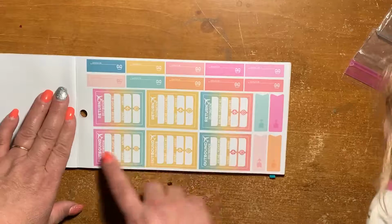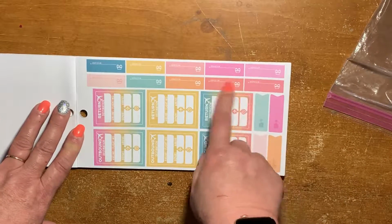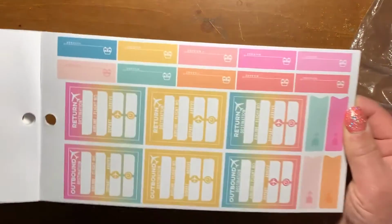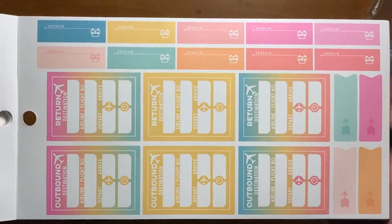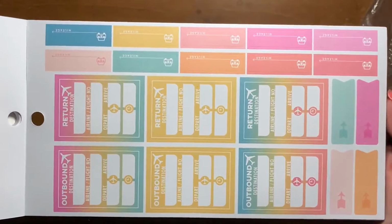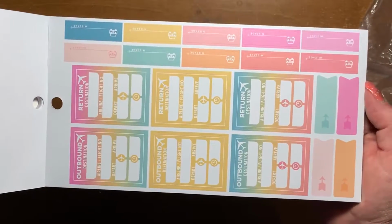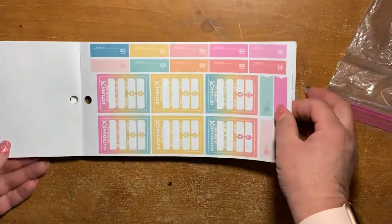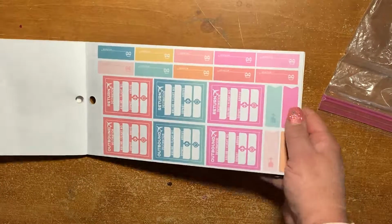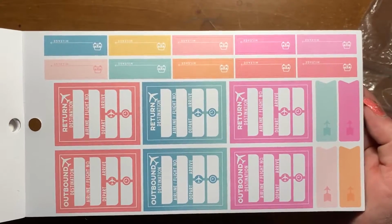So here's some traveling stickers right here. Your outbound return. And then your car mileage stickers. So those will be beneficial because I get paid $800 a month for my car through Lavelle. It's a Lexus, and I have my business stickers on it, so I do get to count it on my taxes, so I have to keep track of the miles. So here's some more. So I'll really enjoy these stickers.